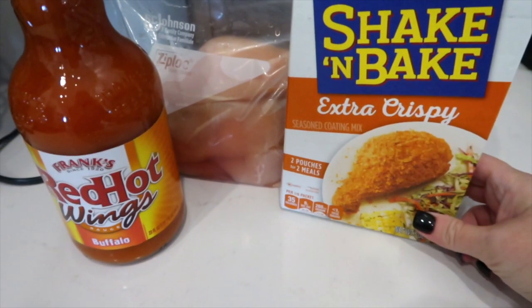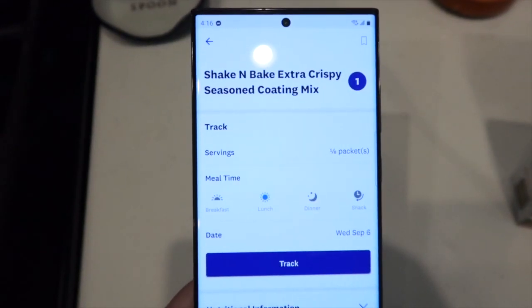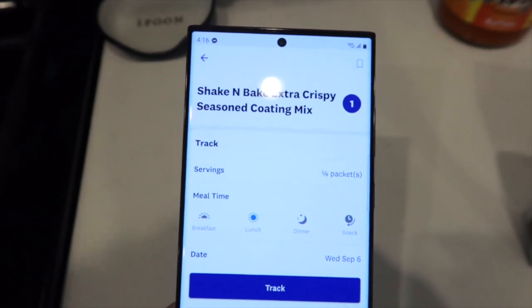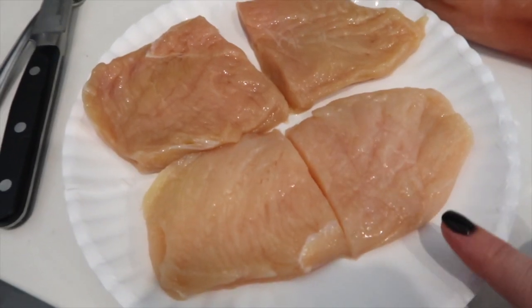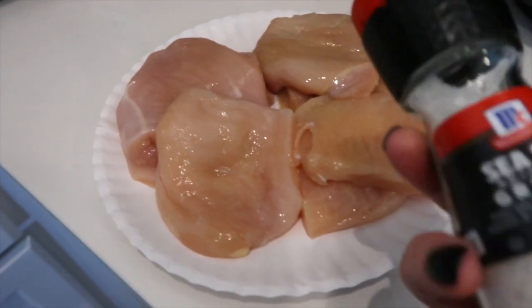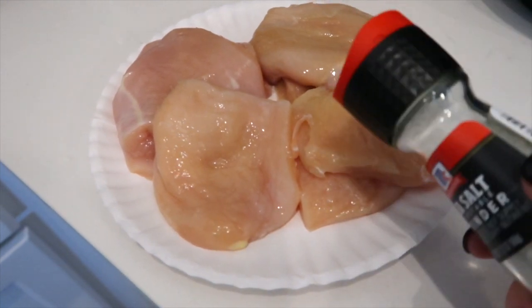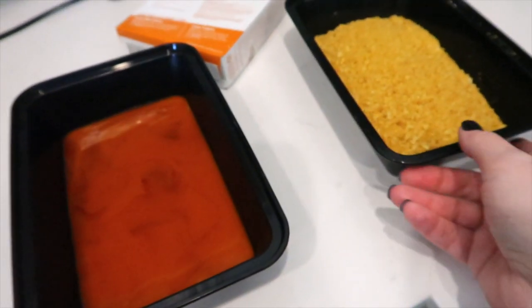The only thing I count with WW is the extra crispy Shake 'n Bake, which my app is saying for an 1/8 packet is only 1 point. I pounded out my chicken and I cut each breast in half. This is a personal preference, but I do put a little bit of salt on the chicken breasts before I start the dipping.